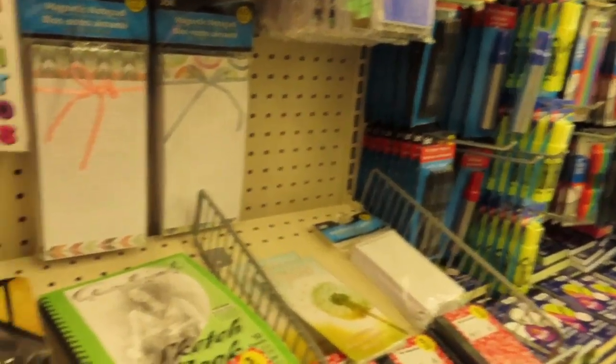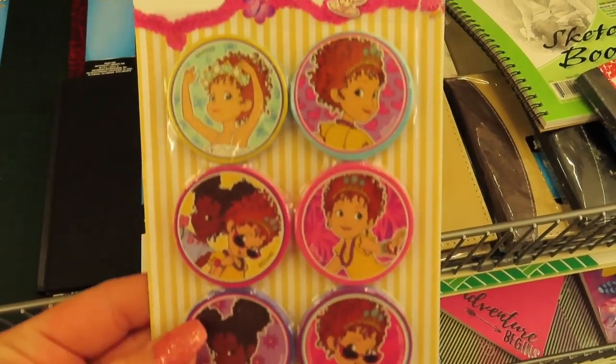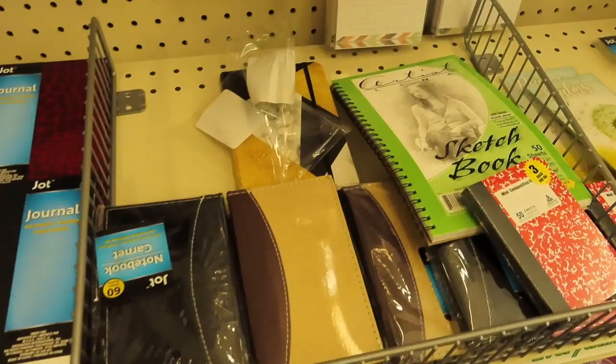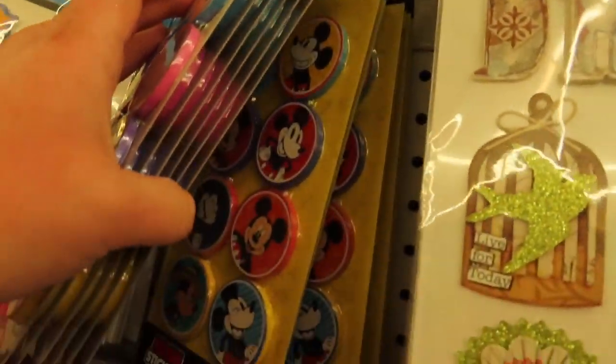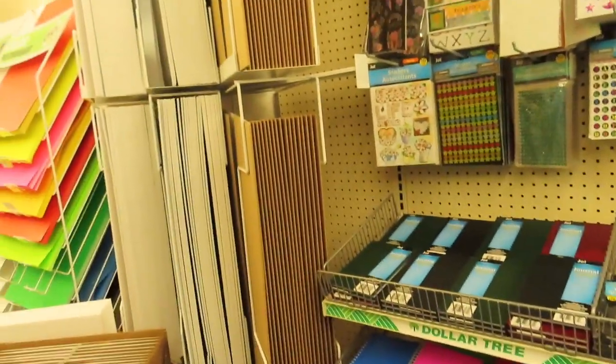All stickers. These are new. Never seen these before. Fancy Nancy. My kids are a little too old for that. What's behind it? Oh, those have the Little Mermaid, Mickey Mouse. Well, Minnie Mouse and Mickey Mouse. Cool.